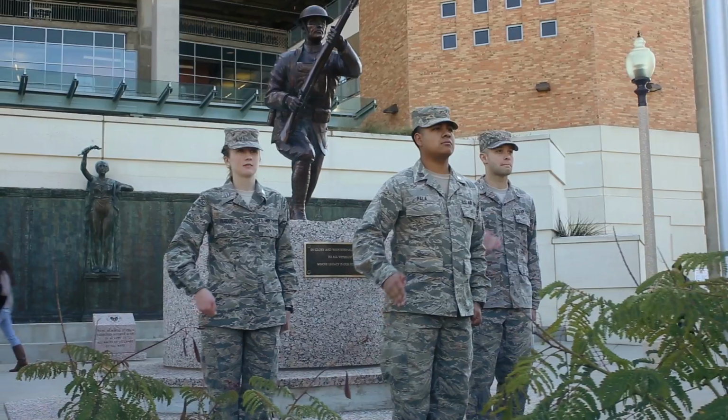Walking on campus in uniform, it's a good feeling. People look at you a little bit differently. They see that you're willing to go the extra mile for your country, and that you're somebody who's serving the nation and somebody that is going to protect their freedoms as Americans. I really get that feeling from the people that I walk past on campus.